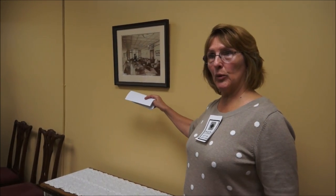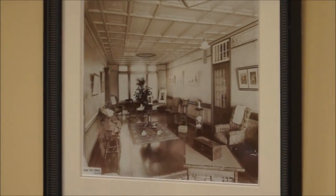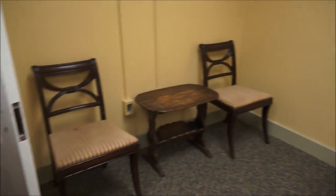This photo shows an actual parlor in the wing that's no longer here, but it was a place for women to get out of their rooms and socialize together. It was good for their rehabilitation. It's very beautiful. Over here, if you'd like to look above, you can take a peek through that clear tile and see the actual ceiling in this room.